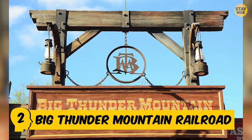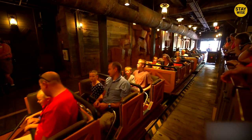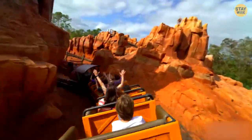Number 2. Big Thunder Mountain Railroad. This roller coaster with a mining motif travels at speeds of up to 58 kilometers per hour and takes around 3 minutes to complete. The Big Thunder Mountain Railroad is known as the park's scariest ride for young riders because of its steep slope and many, sometimes sudden drops. It's a thrilling ride that's fun for kids and grown-ups alike.